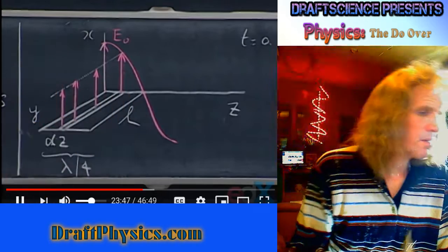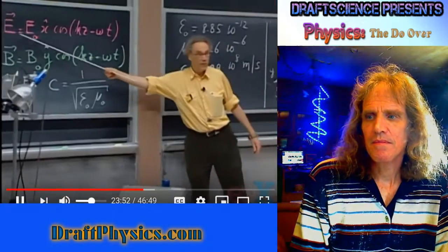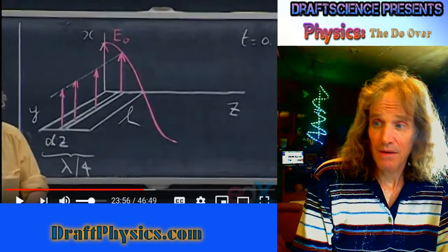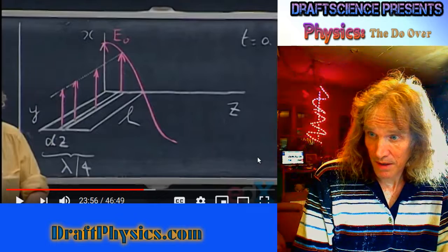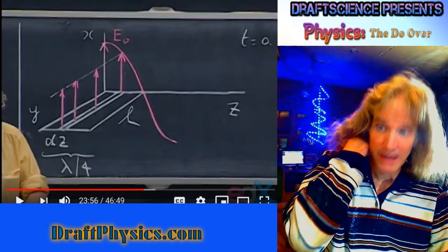And that value is given by this equation. If you tell me what z is, at time t equals 0, I know what that value is. That's this value. It's enough. So now we draw the same thing in the other plane going this way with the magnetic field, I assume, but whatever. We'll find out next time.